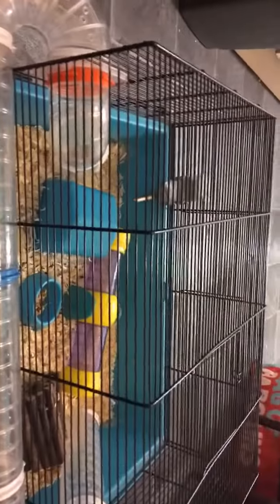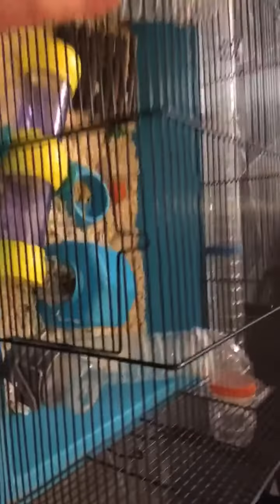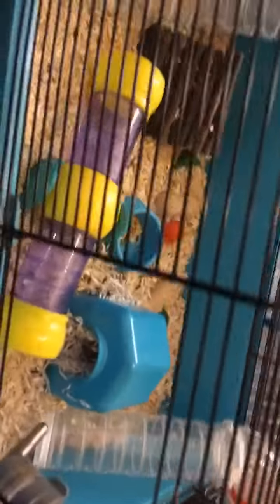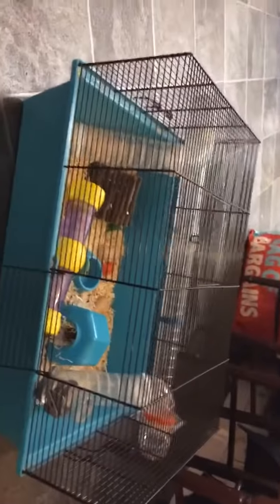We're gonna clean out one of my hamsters. So here's the cage, and we're gonna clean out, and we're gonna turn that around. Normally I take this bit off, so it's like that, and that was it.